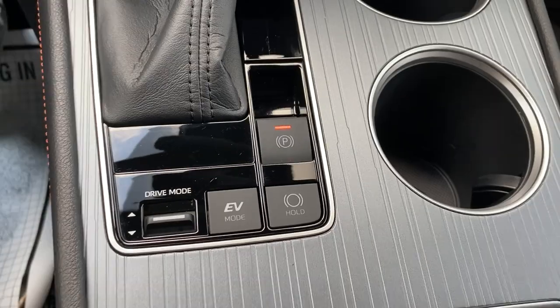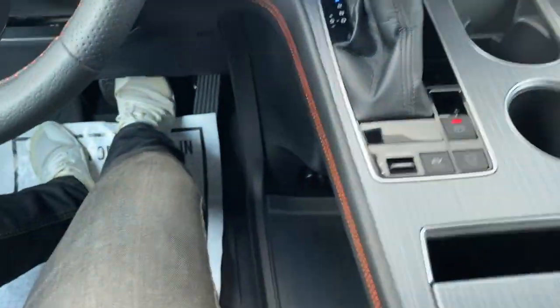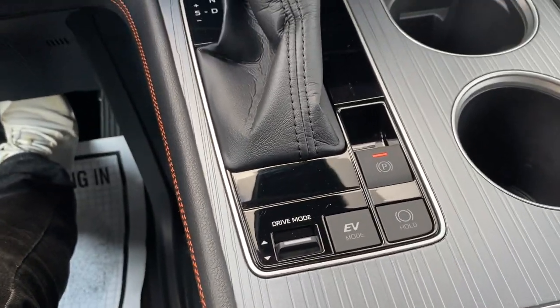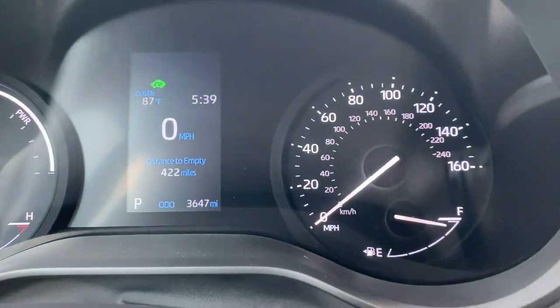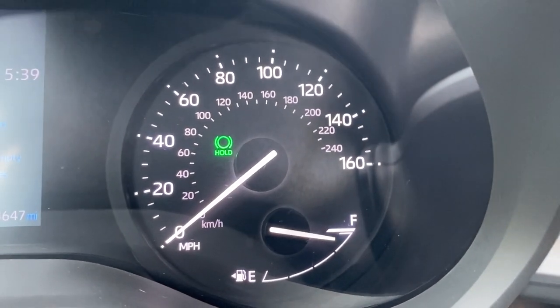All on its own. Simple, less to worry about. And speaking of brakes, I have to buckle up for this feature. Brake hold. Great for the traffic. Great for the drive-through. When I push this, I'm going to get a little green symbol right there. But when I'm in drive, I'm going to see it say hold and gold.